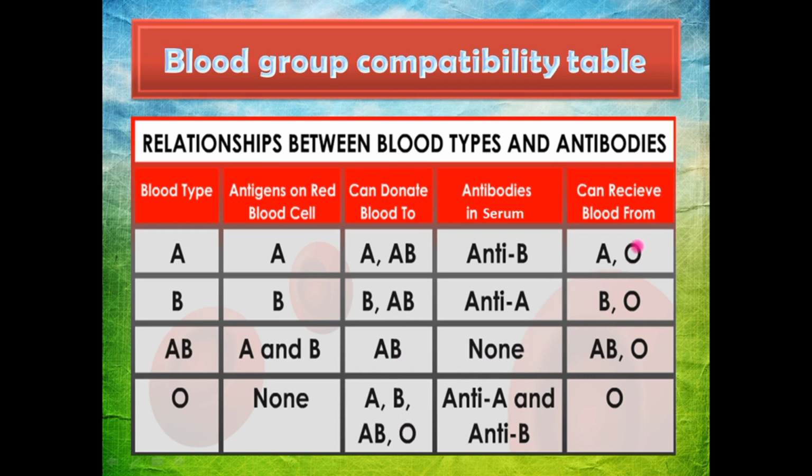Coming to recipients, who can receive blood from whom? A can receive blood from A as well as O. B group can receive blood from B group and O group. AB can receive blood from AB and O. And O can receive blood only from O. Children, one thing we have to keep in mind is that the Rh factor is also there, and that also should be considered while doing the blood transfusion.